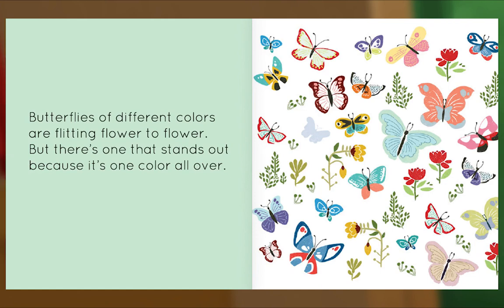Butterflies of different colors are flitting flower to flower, but there's one that stands out because it's one color all over. Let's see, where's a butterfly that's all one color? There it is!